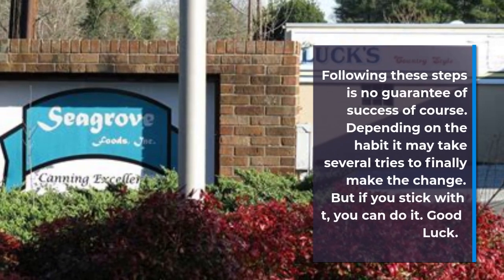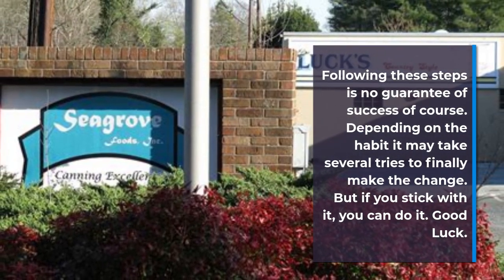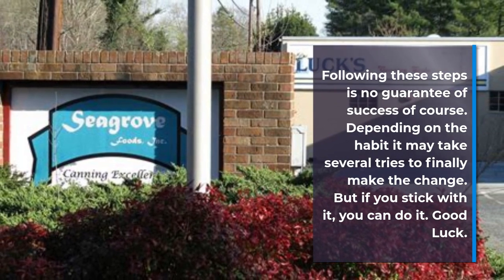Following these steps is no guarantee of success, of course. Depending on the habit, it may take several tries to finally make the change. But if you stick with it, you can do it. Good luck.